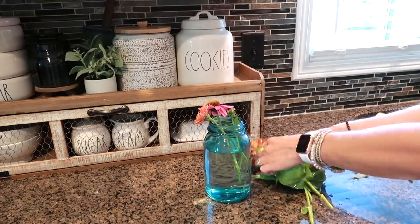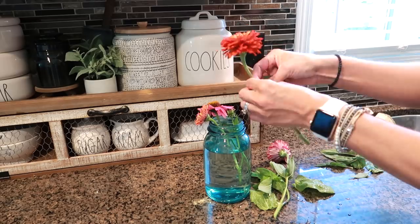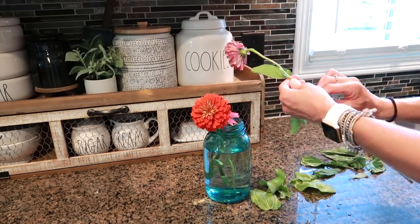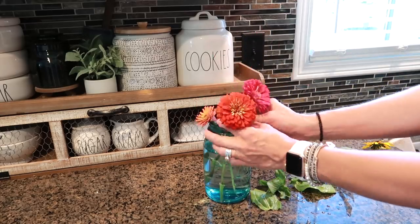I'm just pulling off all of the leaves on the flowers and going to just add a couple more from our yard. This is kind of my first year ever really growing lots of flowers, and it kind of inspired me. I'm already thinking about next year and what I all want to plant.